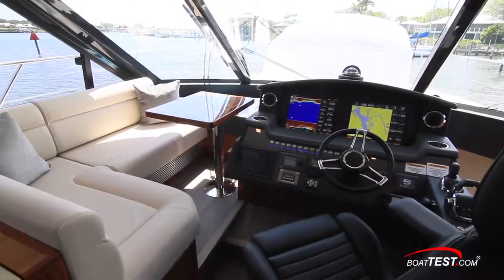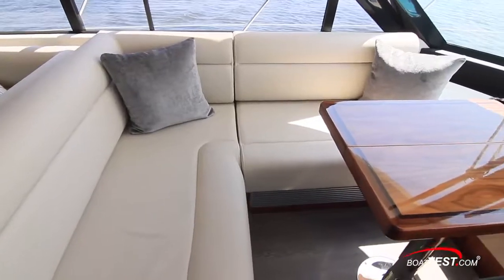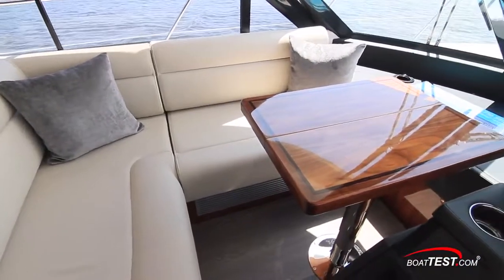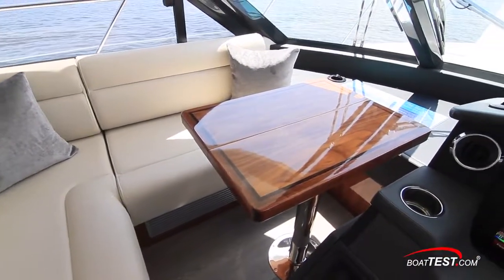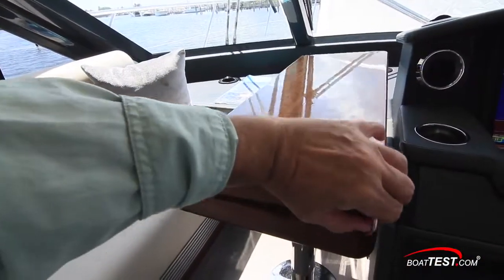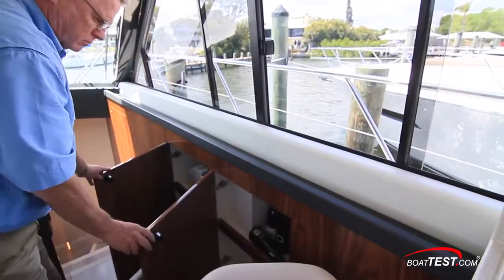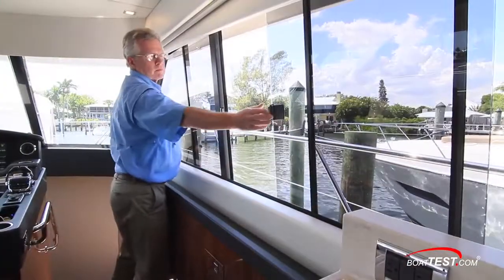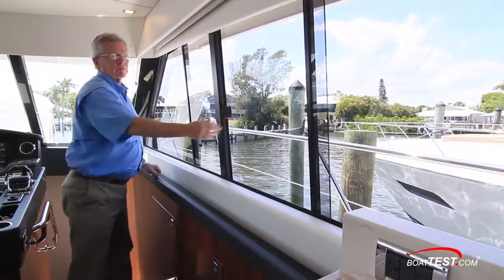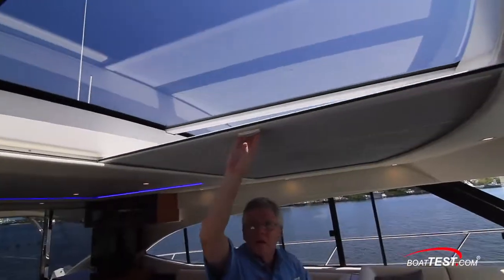Just ahead, there's L-shaped seating wrapping around another pedestal table. This will likely be the most popular place when the 5400 is underway, as it allows the guests to accompany the captain and even enjoy the same view. The table is beautifully finished, and notice how it folds for easier entry and exit from the seat. To the opposite side, we not only have convenient storage, but opening side windows allowing cross ventilation. Overhead is a huge sunroof that can be shaded or protected by a screen.